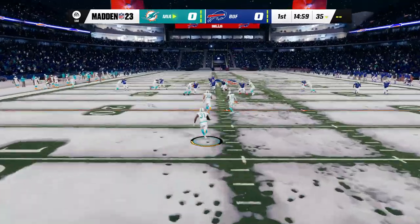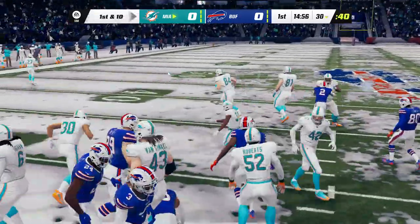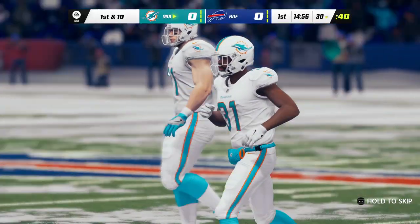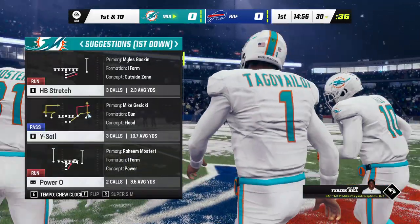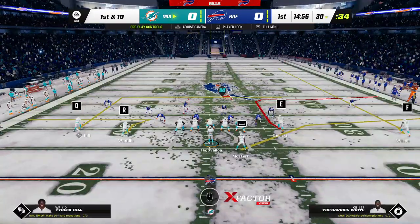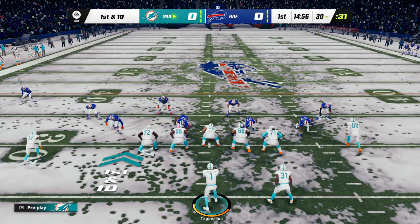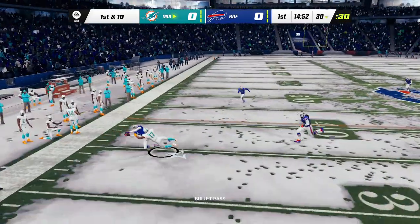Fielded just outside the goal line. And a nice return sets him up pretty good here right at the 30-yard line. So first and 10 now from the 30. Throwing to start here is Tua. Now a clap.